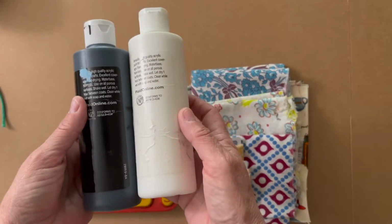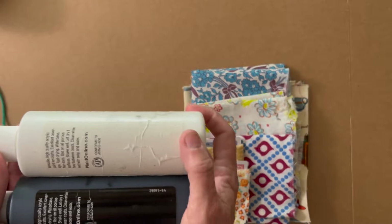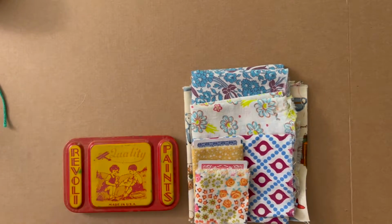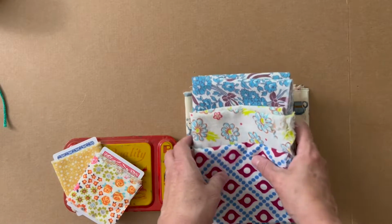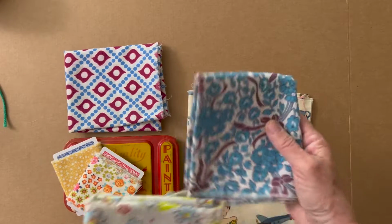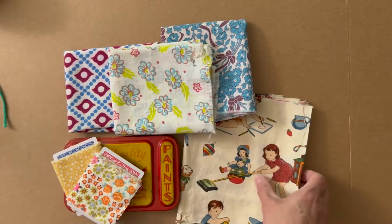Black and white paint, I don't usually use that in my projects, but I was thinking the contrast of the black and white with the bright colors might make an interesting piece of art as well. And then fabric, I bought these 4 pieces at the antique store. Again, there's kind of that bright pink and the yellowish green tones coming in.